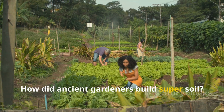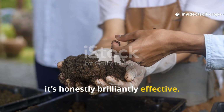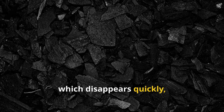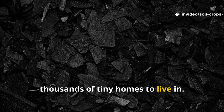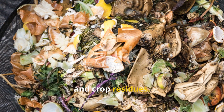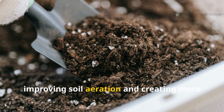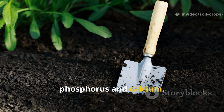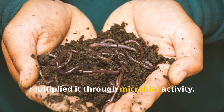How did ancient gardeners build supersoil? Well, researchers pieced together the recipe, and while it looks simple, it's honestly brilliantly effective. The foundation is charcoal, sometimes called biochar today. Unlike ash, which disappears quickly, charcoal has a porous structure that holds onto nutrients and gives microbes thousands of tiny homes to live in. Into this, ancient Amazonians mixed organic waste like food scraps, animal manure, and crop residues. Broken pottery shards were often tossed in as well, and surprisingly, they played a role by improving soil aeration and creating more surfaces for microbes. Fish bones and ash added minerals like phosphorus and calcium. Together, these ingredients created a soil that not only held fertility but multiplied it through microbial activity.